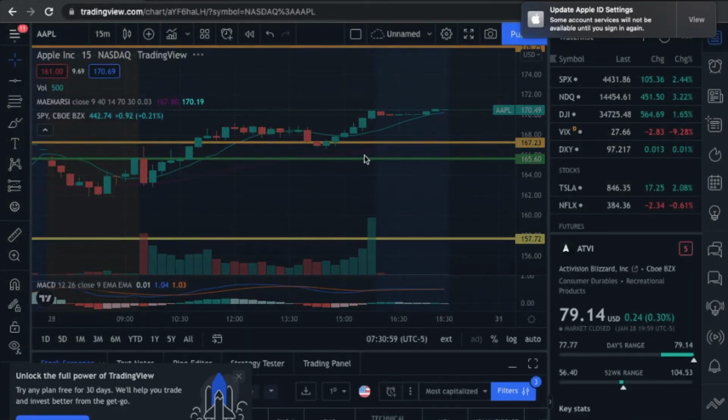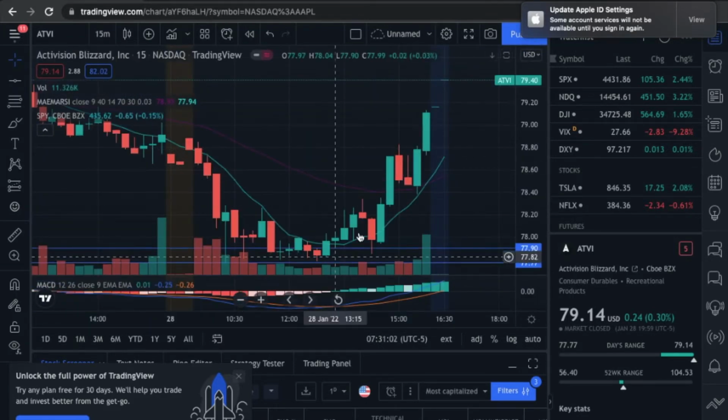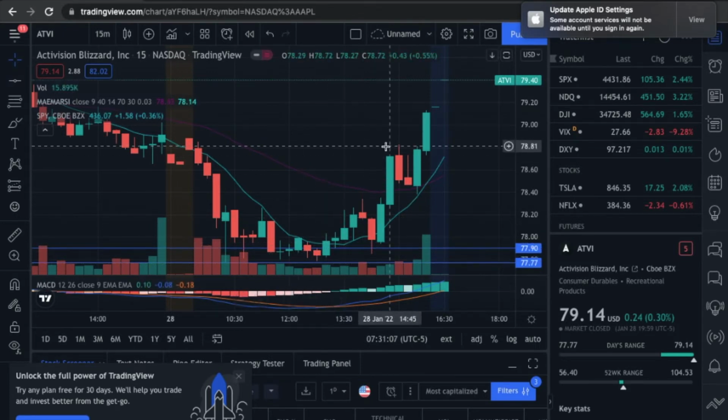So we traded ATVI Activision puts. But let's zoom out. You see it's gone green the past couple of days. Sorry, not the past couple of days. It's gone green the past day, right? Towards the end of yesterday.